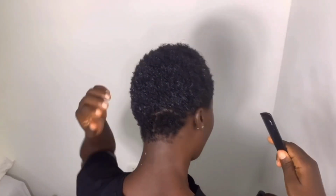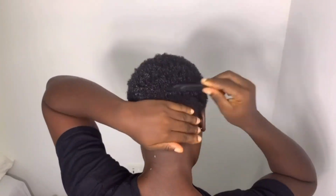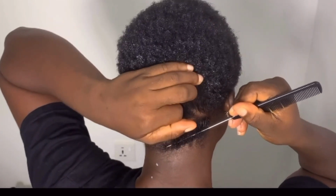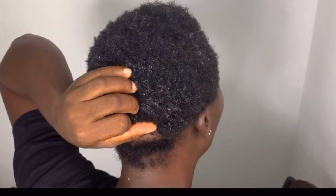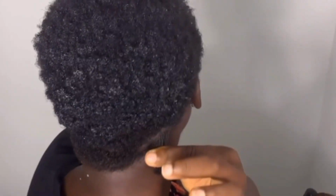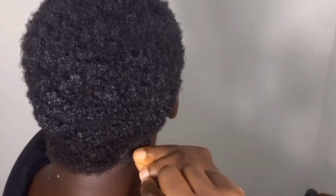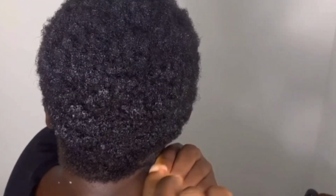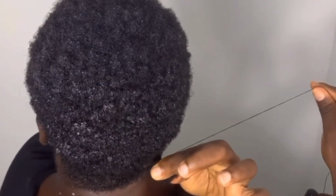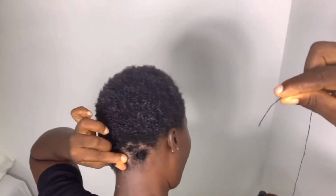Then I usually start from the back, so I make a part. I made a few mistakes with the parting. My lines weren't very crisp. But when you make a little part, you still have to comb it. Make sure that you're not holding the hair too tight close to your scalp. That is to prevent tension, because this is a thread, remember. You're going to wind it around the base of the hair, and you don't want to put too much tension on your scalp.